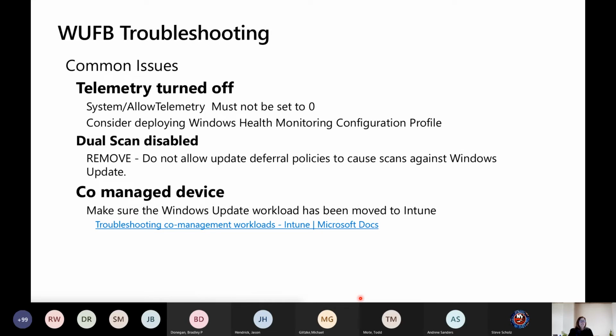Other common issues: telemetry turned off. If you have the telemetry of your devices turned off, you cannot use Windows Update for Business. You have to have at least the required level, which is the very lowest amount of telemetry. One way that you can take care of it all is by deploying the Windows Health Monitoring Configuration Profile. That's a mouthful. That's a policy within Intune that will set that telemetry correctly and also get your Endpoint Analytics and Windows Update reporting all lit up.